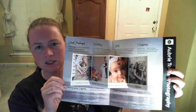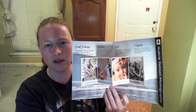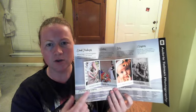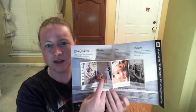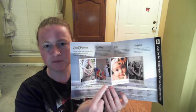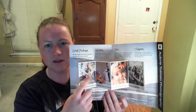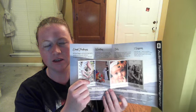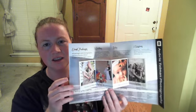I chose images to go in the middle that showcase a variety of Aubrey's skills. You have the black and white, you have close-ups, this has the flowers in focus with the couple blurred in the background, as well as one that is not of faces, which is very common nowadays. It's really trendy to have these pictures that tell stories.